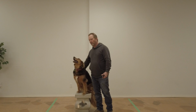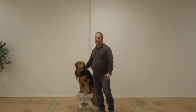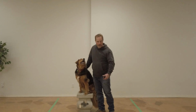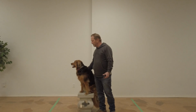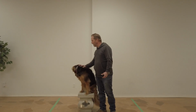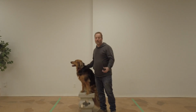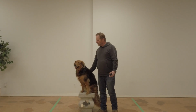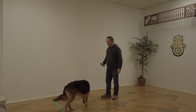So that time I paid her, right? Now we're going to do it a few times and I'm not going to pay her. Then I'm going to pay her, and then I'm not going to pay her for a bit, and then I'm going to pay her. And she's going to get used to doing this because it's going to start just feeling good. She's going to know that it makes me happy, and it's going to make her happy too. Good girl. Come. Good girl.